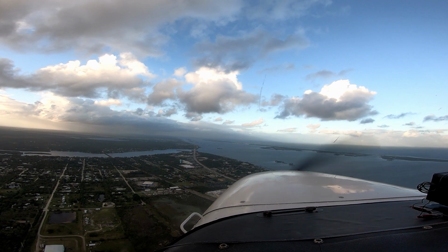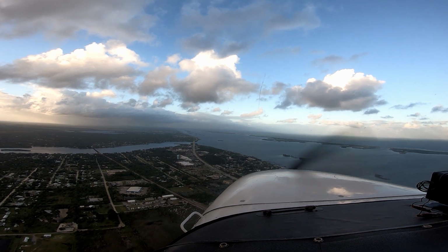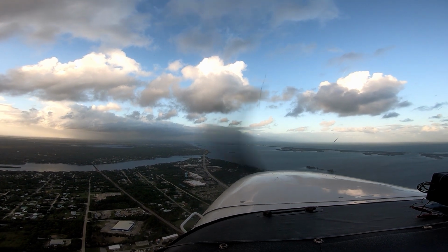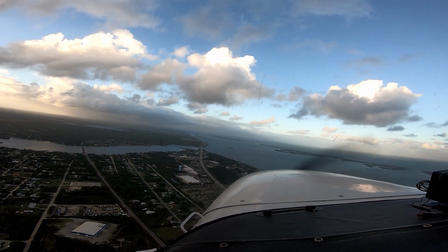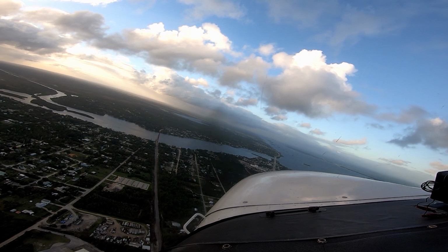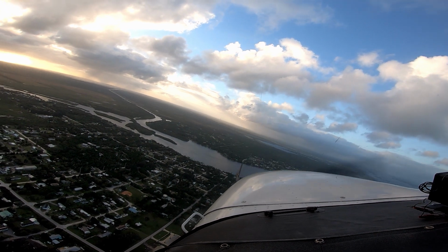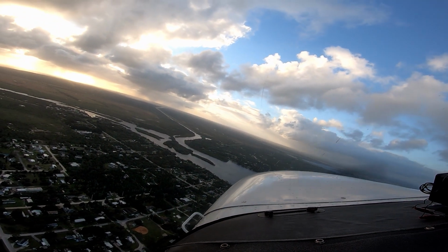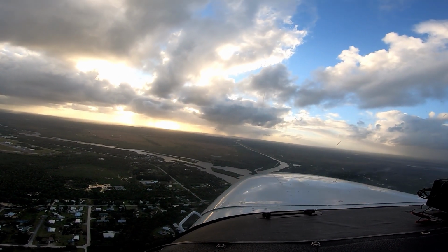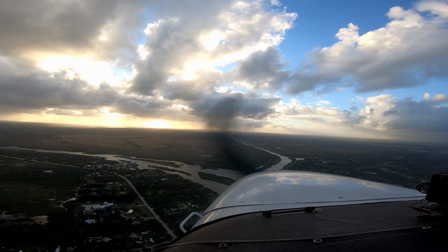Backs are upright and locked. Belt secure. Autopilot's off. Mixture's full in. Trim set. Fuel selector's on both. Lights on as required. Before landing checklist is complete. Clear left. Turning left onto our downwind. Good. I require less power without Mark.